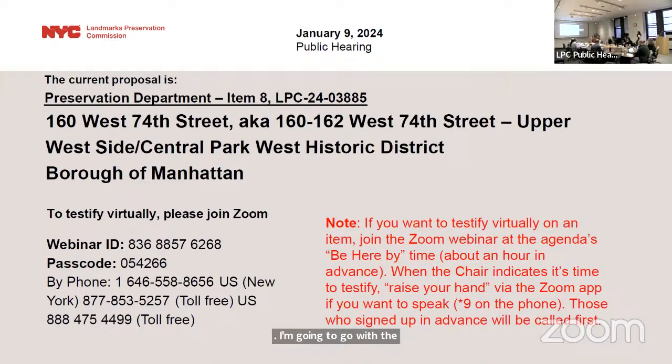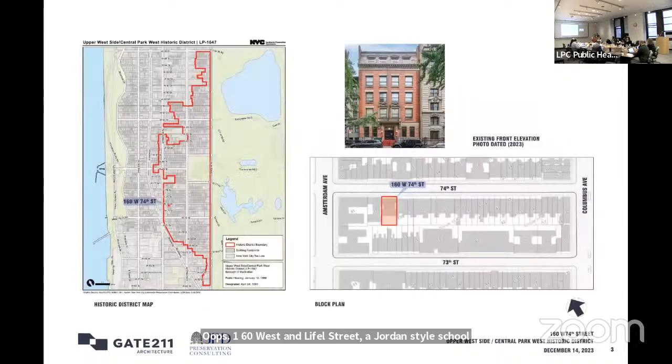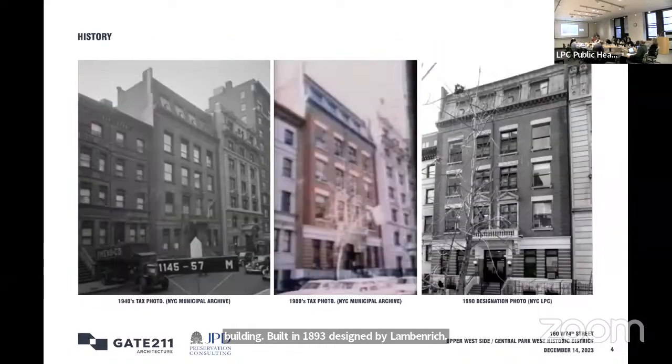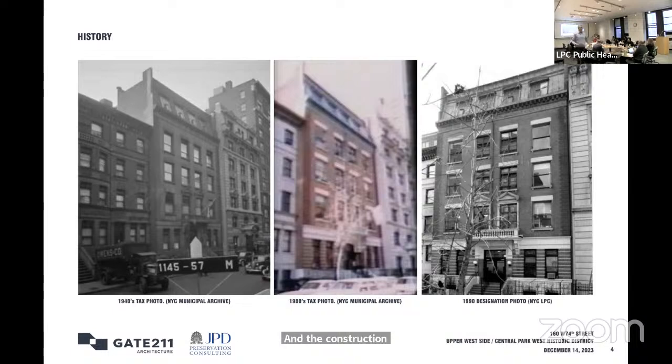This project is 160 West 74th Street, a Georgian style school building built in 1893 and designed by Lamb and Rich. It stands on the south side of the street between Amsterdam and Columbus, closer to Amsterdam. The proposal you're seeing today is for the installation of a barrier-free access chairlift at the front stoop, which will require alterations at the below-grade light well and stoop, and also filling in a light well on the east elevation, and the construction of a rooftop and rear addition, and installation of new mechanical equipment at the roof.